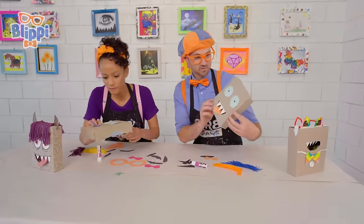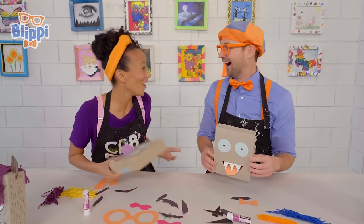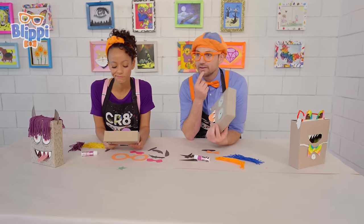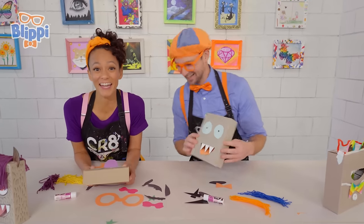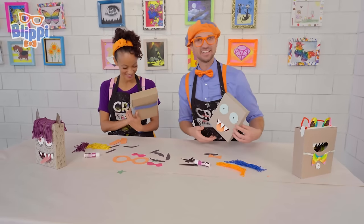And Blippi, it looks like there's other bow ties and things here. Oh, and some blank monsters. We can make our own monsters. Yeah. Ooh, what kind of monster should we make? I know what I'm gonna make. What? I'm gonna make a Blippi monster box. Oh, that's a great idea. I'll make a Meekah box. Oh, that's a great idea too.